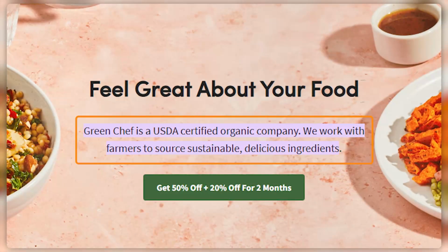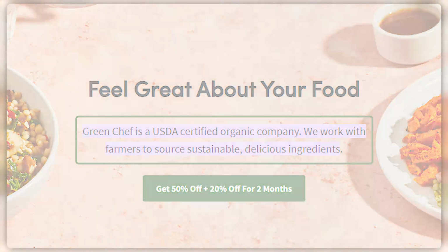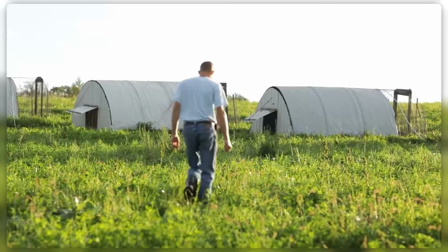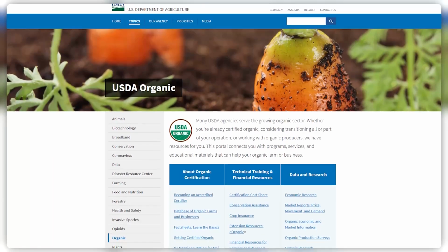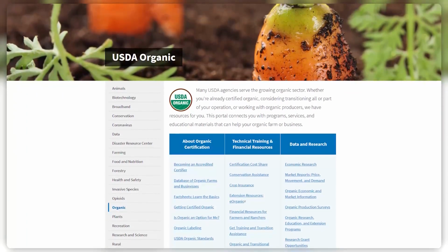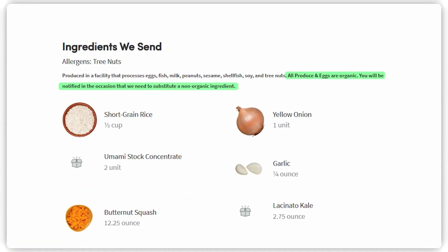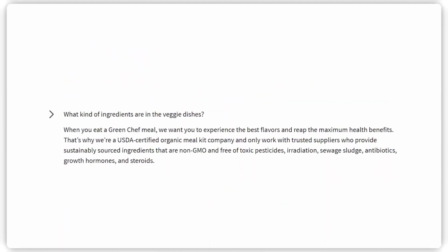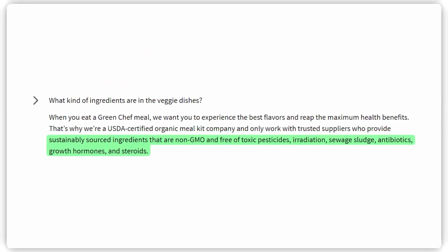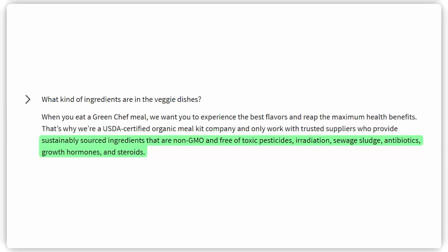So all their meal kits contain certified organic produce, and all the other ingredients are sustainably sourced from ethical suppliers. Green Chef proudly advertises that they have the organic seal of the USDA, or US Department of Agriculture, which means they can be trusted to sell foods grown to strict codes that are good for the environment. And it also means that at the very least, 70% of their ingredients are certified organic without any GMOs, preservatives, steroids, hormones, antibiotics, or other toxins and chemicals.